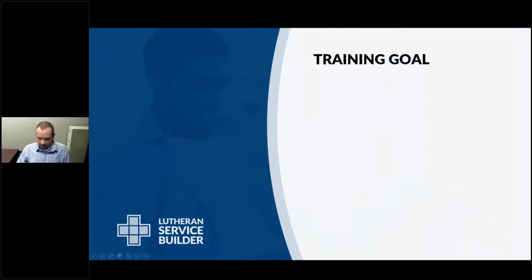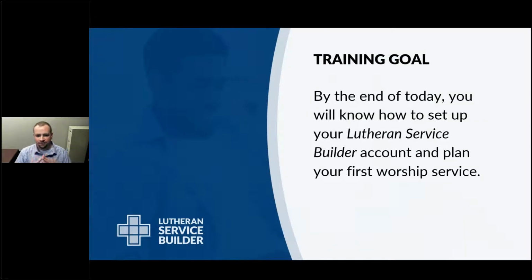The goal for today, I always like to have a very specific training goal. By the end of the day, you will know how to set up your Lutheran Service Builder account and plan your first worship service. And that's a key verb in there, which is plan. We are not going to export anything today. We are going to plan the full service. Now, I say that, we're going to export a few things, but we're not going to export a full service. We're going to plan a full worship service.